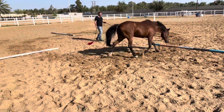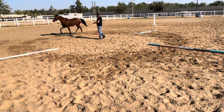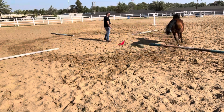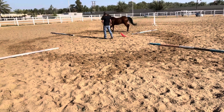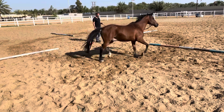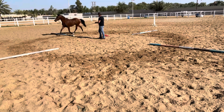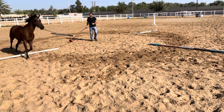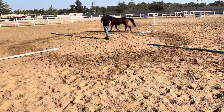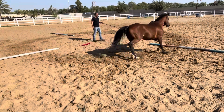Yeah, that's something that he's going to be able to fix for himself every time he taps that pole. Probably doesn't feel super comfortable, but hopefully he's intelligent enough to start picking up his feet and paying attention to these poles so that he's not bumping into them. And the way that I'm going to help him understand that is when he goes over 4 poles without tapping a single one, I'm going to stop him and let him just relax for a couple of seconds. So there, I was going to let him go, but he did tap that one a little bit.